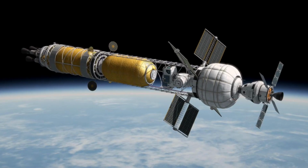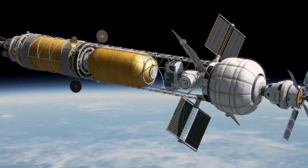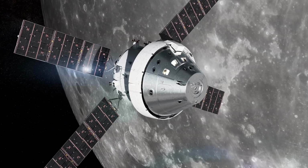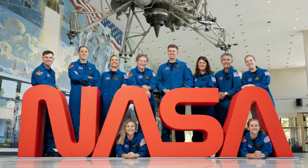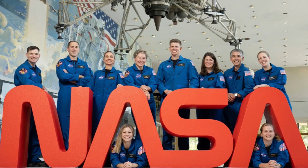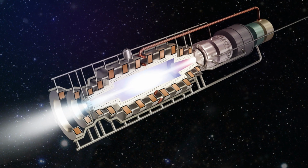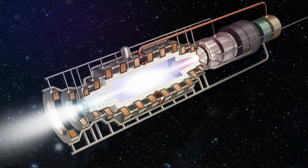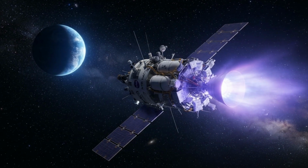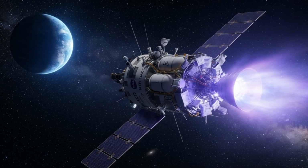That doesn't erase what was built or learned. The reactor research, the safety frameworks, the Lockheed Martin spacecraft design work, all of it still exists as a foundation NASA or a future program could pick back up. But as of today, there is no active, funded nuclear rocket flying toward a launch pad. The dream isn't dead. It's on the shelf, waiting for the budget, the mission, or the moment that brings it back.